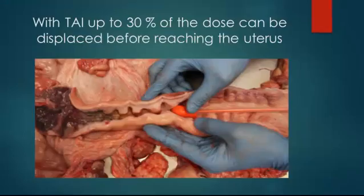So this is a photo, most likely, of a gilt's reproductive tract. And Jason Slayton helped me put this together. But with traditional AI, up to 30% of the doses can be displaced before it actually reaches the oviducts or the site of fertilization. So it could be caught up in the vagina. It could be trapped somewhere in those cervical folds.